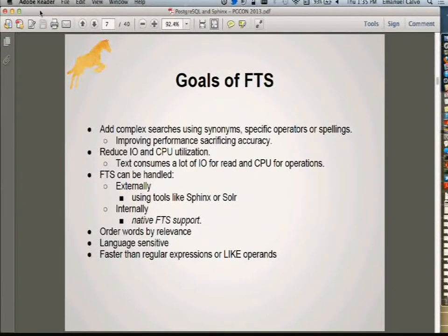For example, you want to search for computers, but in your table you have computers, computer, or compute, so you can search with the root word across a large data set using the index. From that you want to reduce the I/O. You're using the index, so you're reducing the I/O instead of making full scans of the table. So in Postgres, you have two options to use full text search: externally using another tool, such as Sphinx or Solr, or internally using the native full text search.